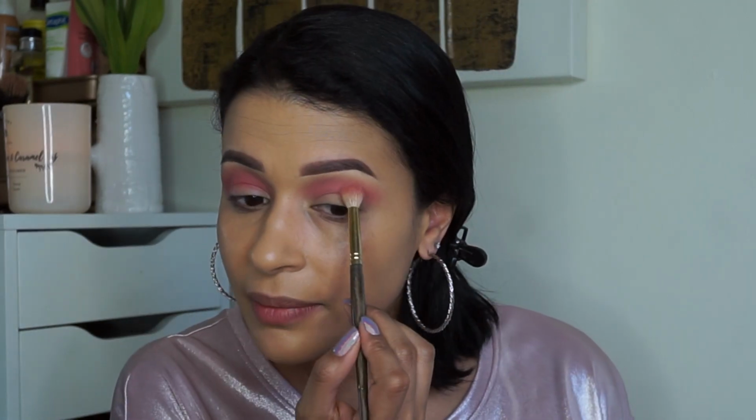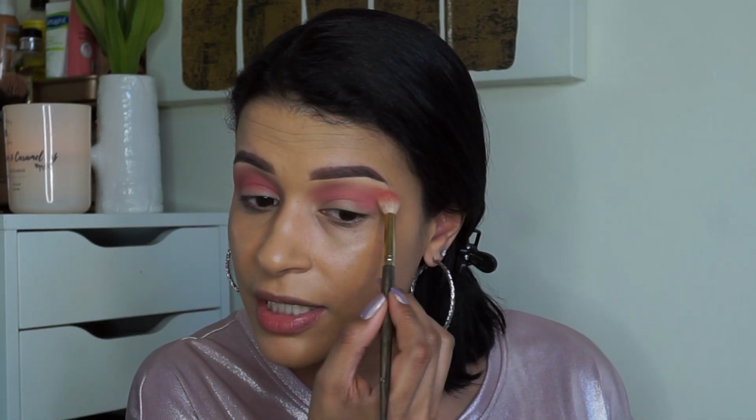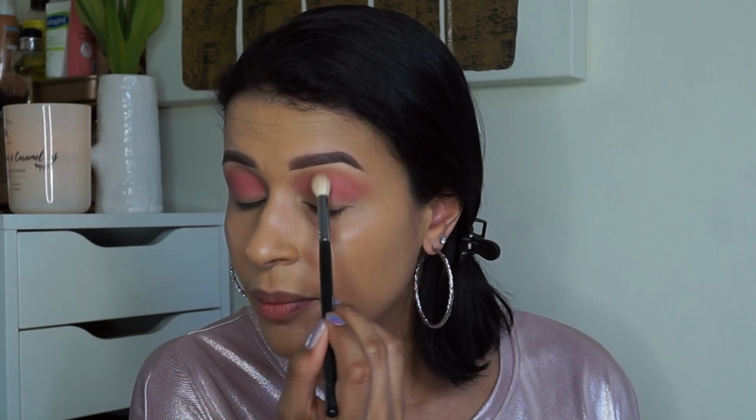Yes, I'm loving this. This color is so pretty. Okay, now picking up that first shade again that we used as a transition shade, and I'm just applying it right on top of that color. And then I'm gonna take that clean fluffy brush again and just blend them both together.